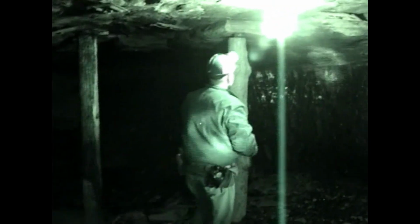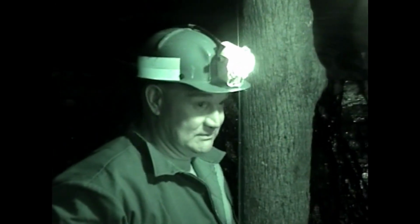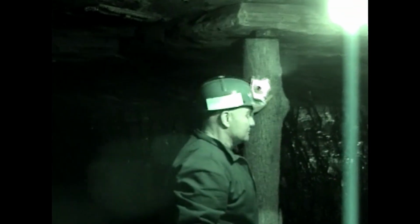Now what you see back here, we talked about timbers. In the early days, they didn't have the roof bolts. They used a lot of timbers, or they didn't use anything at all, and that contributed to a lot of fatalities. But they used timbers to support.